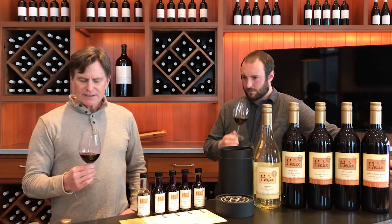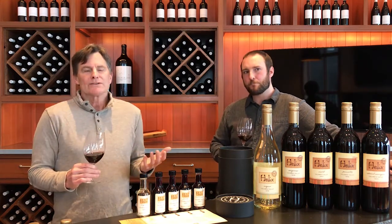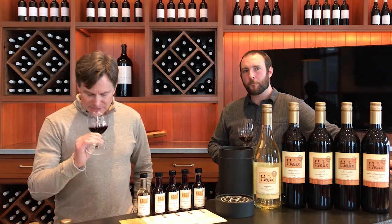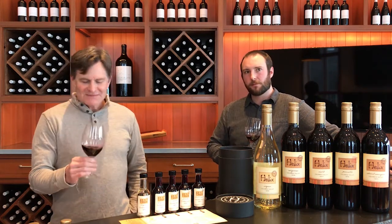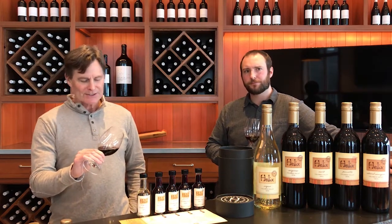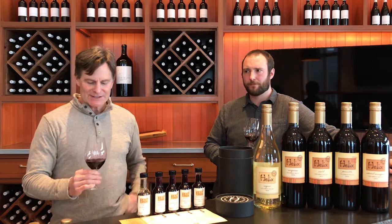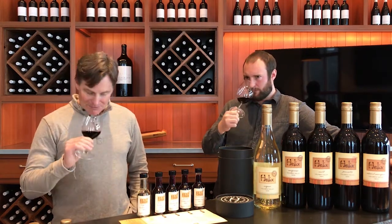First thing that really comes to my attention in this is the wild berry notes. Wild mountain berry notes. Just when I'm out hiking in the mountains, I'll come across wild strawberries or huckleberries and blueberries, and just kind of a whole mixture of them. And that's what it really reminds me of.